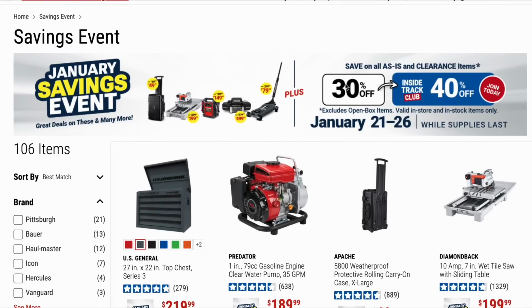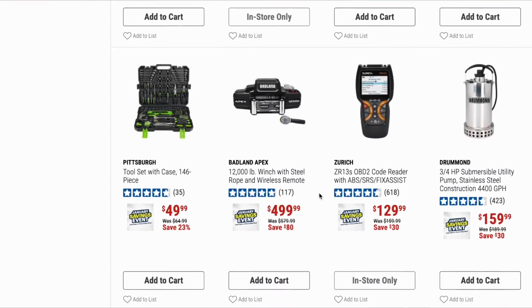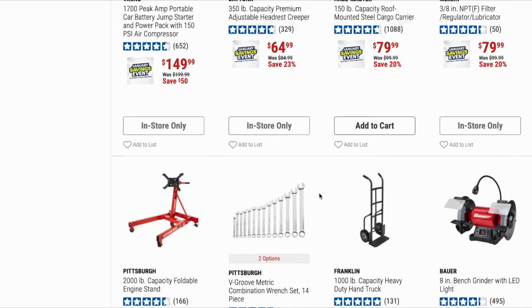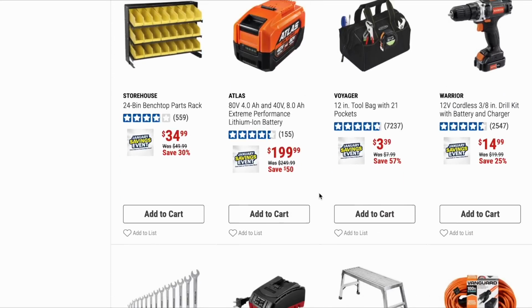So guys, just a reminder, it's 30% off all clearance items and as-is items, and then 40% off if you're Inside Track Club. It does run through the 26th, so again, you need to get on this while supplies last. I don't know if they're going to be replacing things, but they do have all these listed online. So if you wanted to check them out online, you could do that as well. So whichever one you might be interested in, go and check and see if any of these things are the deals you are interested in.